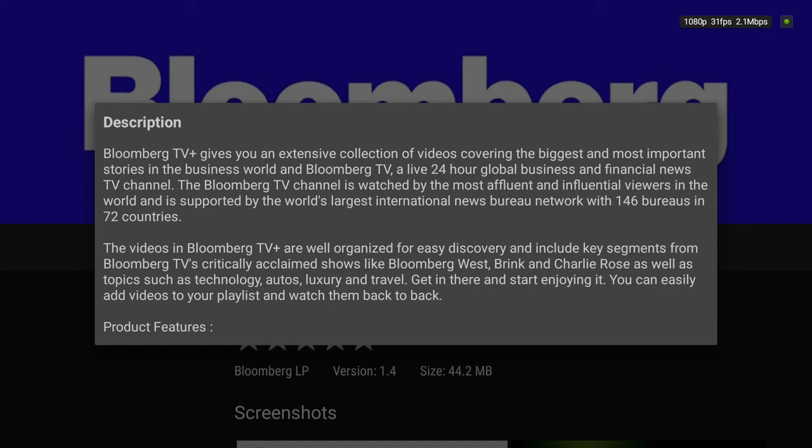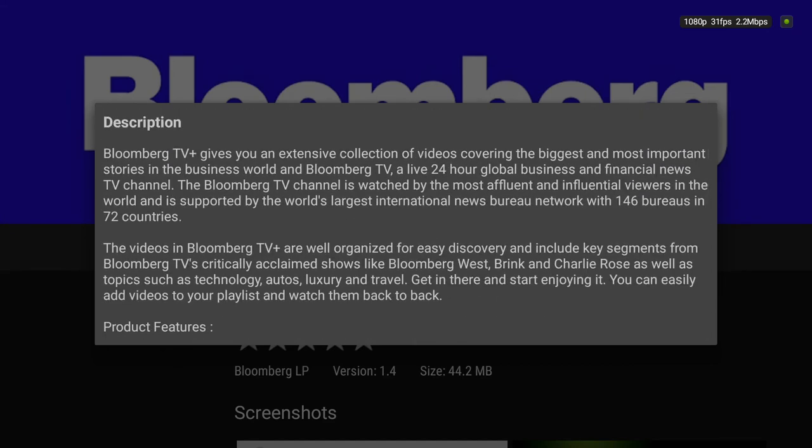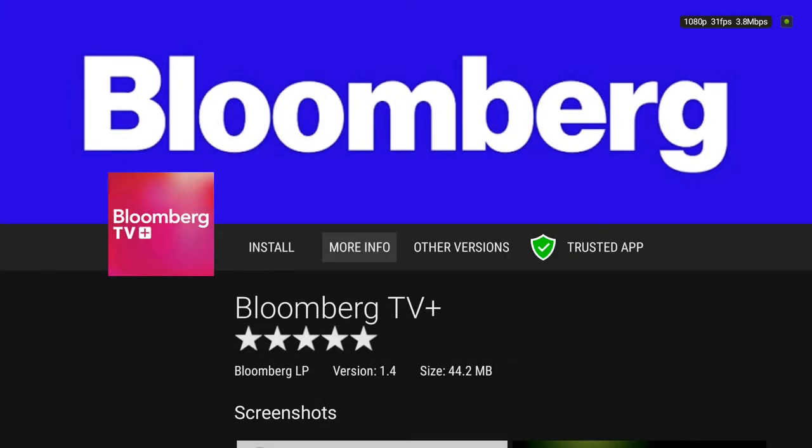It scrolls up and down, it seems to work fine, and has the description about the app or game that you can read there and find out whether you want it or not. So that's kind of cool. It also has, under the app, you can see it says Bloomberg TV Plus. There's a couple of descriptors there. It tells you what version it is, the size.